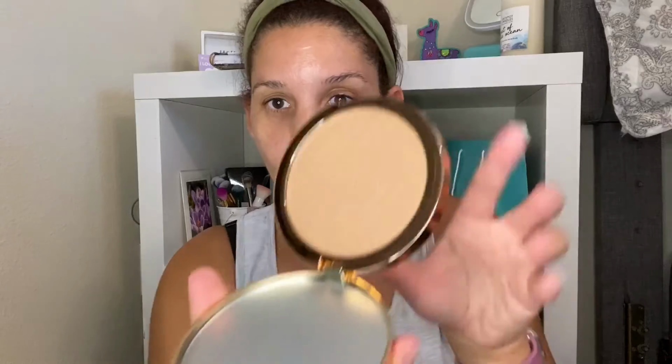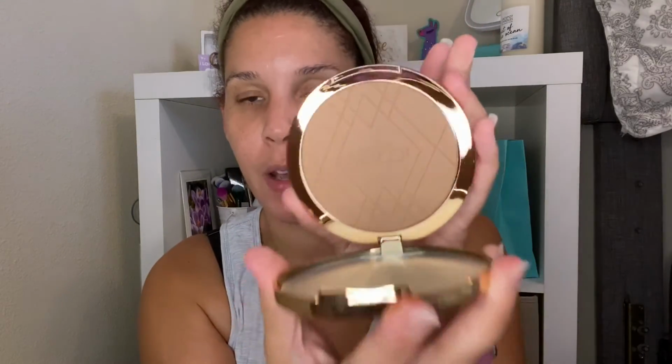Ooh, I think this was the choice. $35. Iconic London Ultimate Bronzing Powder. This is huge. I mean, look at it next to the palette. It's huge. This is medium bronze. Oh gosh, this might be too dark. I mean, look at this. Very nice packaging. Wow. Maybe not. That might be okay. That really might be okay. No scent. Very, very nice.